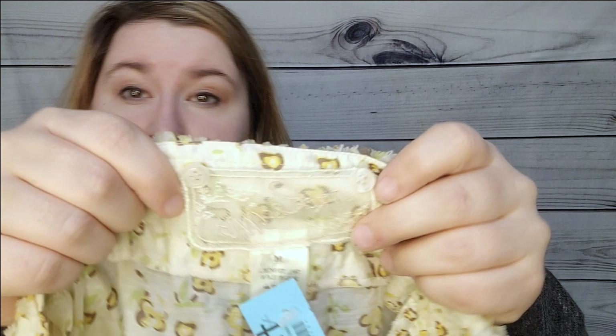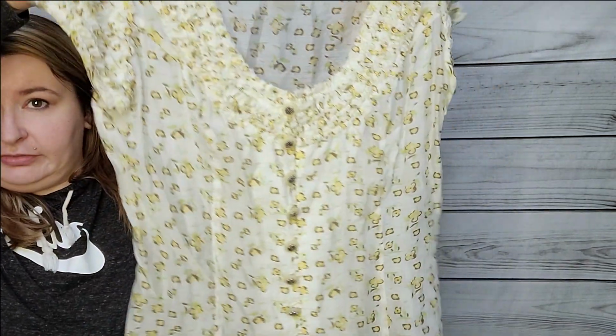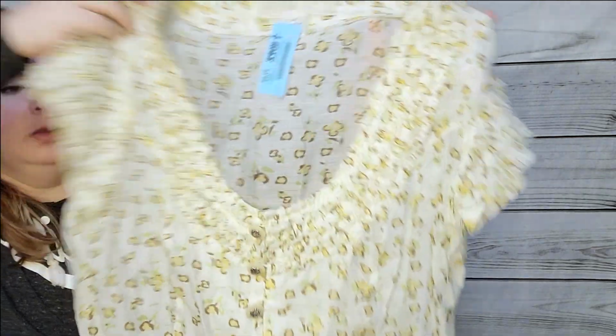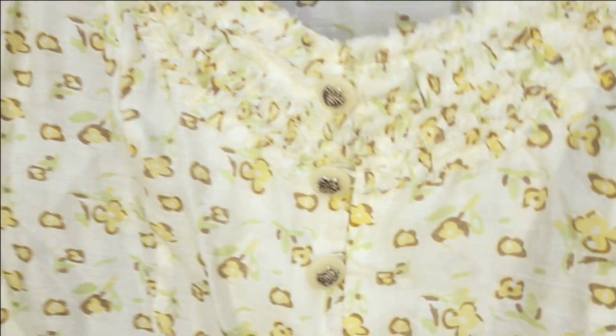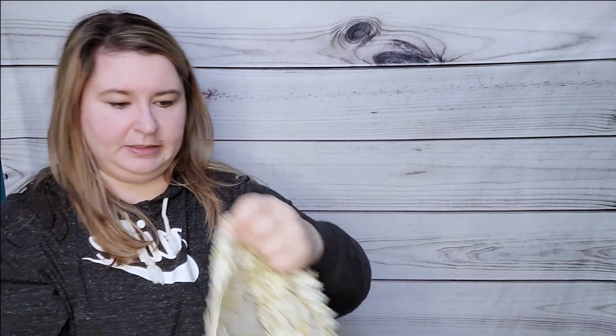This I didn't look the comps up on, but it's Nick and Mo, which is, or used to be, could still be, not sure, an Anthro brand. And it was only $4, and the blue tags were 80% off, so I just got this. Very cottage core. It has cute little buttons. Size medium.